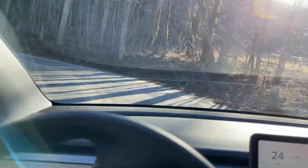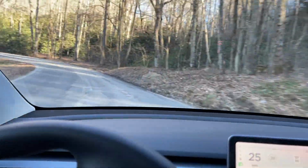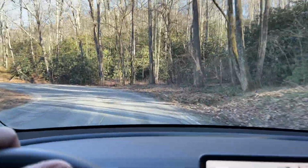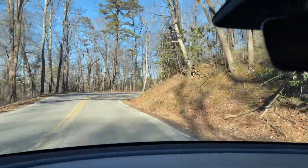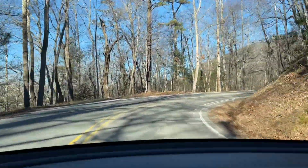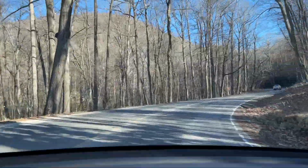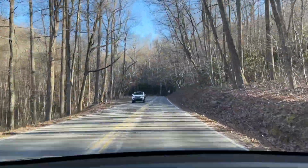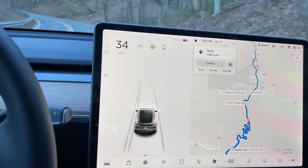This is there in the field, I guess. Had to laugh to myself a couple of times while looking up and seeing those goats 20 feet away. It was the last thing I expected to see. Close to the top here now.